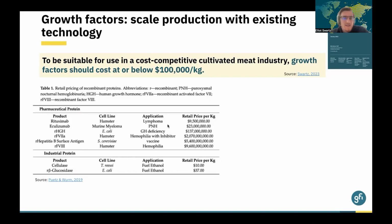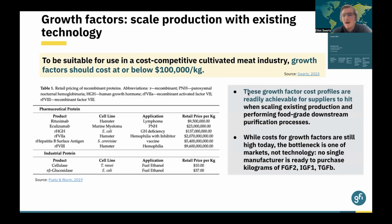We can again look at this sort of differentiation between a pharma grade protein and a food grade protein, where pharmaceutical proteins produced in animal cells or microbial cells can often retail in the millions or up to billions of dollars per kilogram, but scaled production of proteins produced in microbial systems can retail for as low as $10 per kilogram. And so we understand, through recombinant protein production in microbial systems, that this cost profile is very easy to obtain for basically any protein that one could imagine.